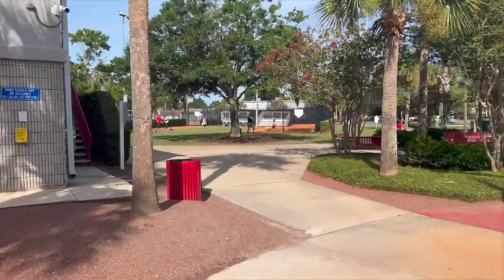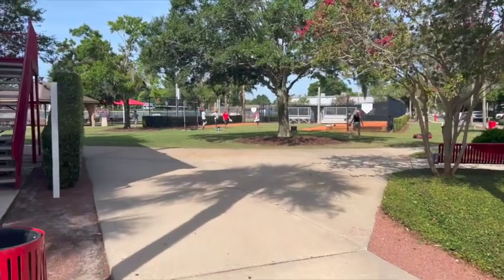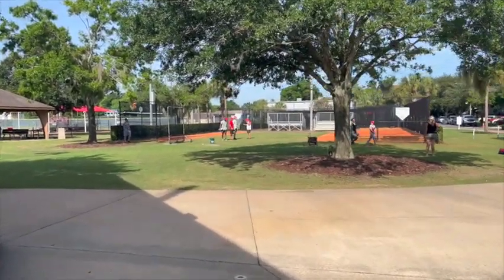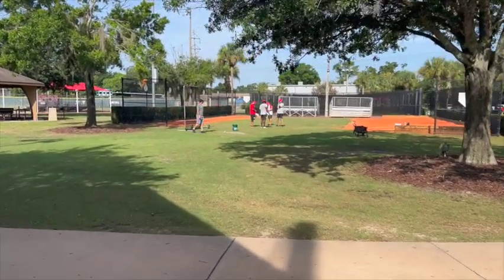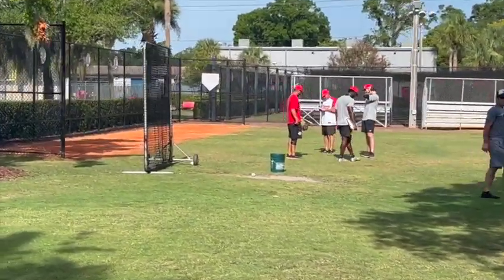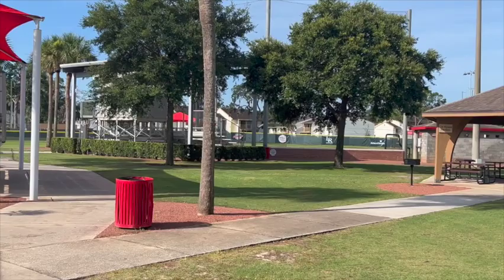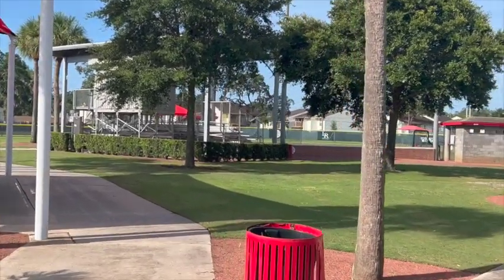All right, guys, so we're heading to the other side. As you can see, they have a bullpen over here. They were working out the catchers and the pitchers. Some of the coaches are right there. I think they finished up right now. Real coaches, man, not parents. Not too many parents gonna come out here and coach for the travel ball team. That's pretty cool to know that.